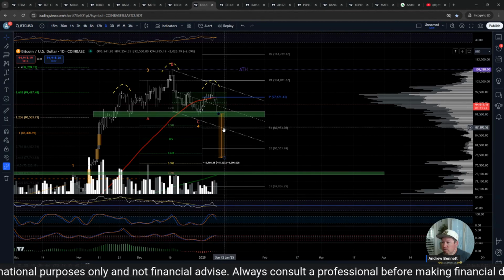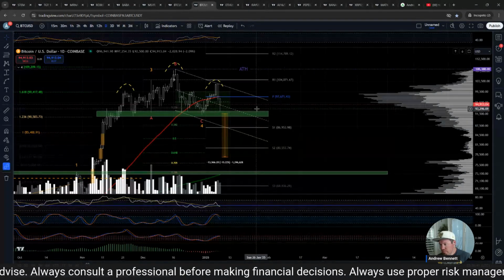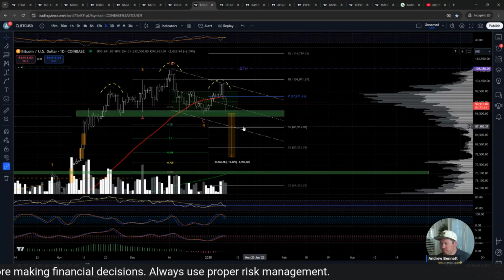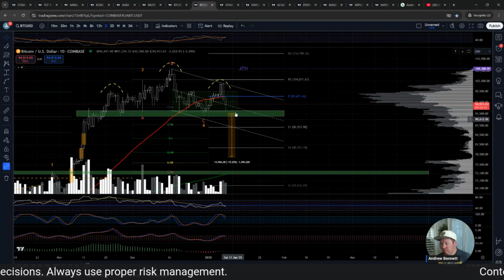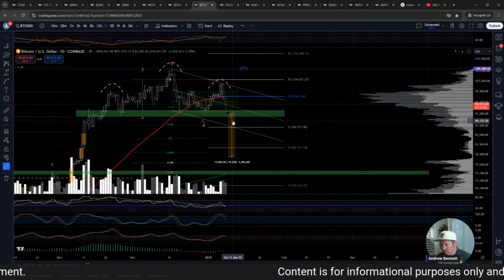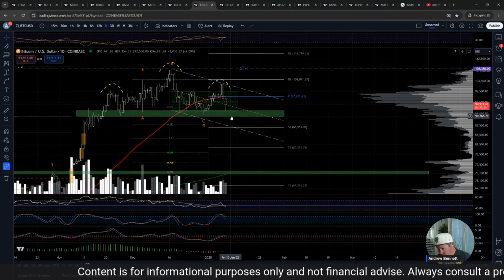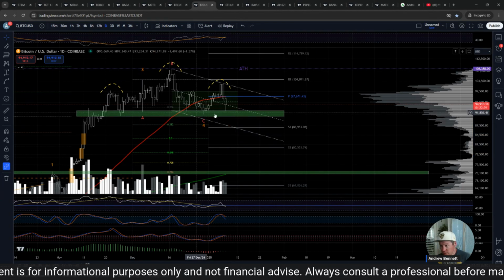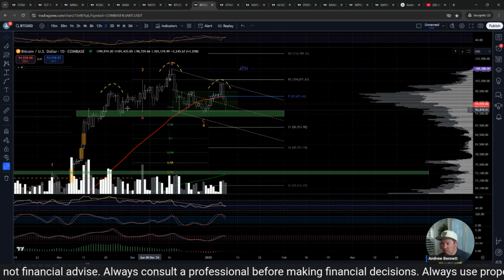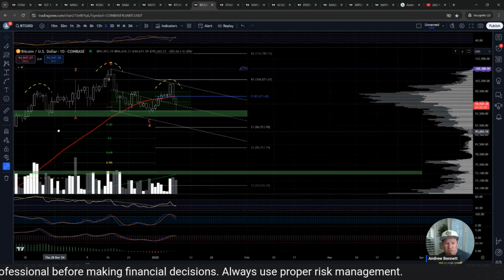The S1 is there. So here's the thing. Here's where I get hesitant with the S1. I like the fact that it could bounce there, of course. It's also the bottom part of this channel, which I talked about yesterday. But what it needs to do is get back above this support. This is a strong support here. It really had a tough time getting above it when it came into this area a while back.